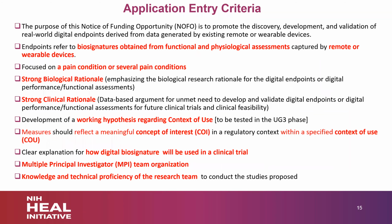So that's the responsive application entry criteria. So these are the non-responsive applications. Studies which are solely focused on device development, or those that have been developed for the device only, rather than validating the data and analysis and interpretation for those devices.